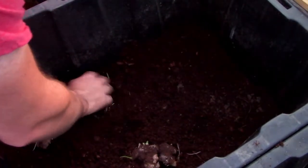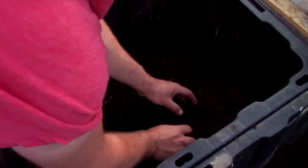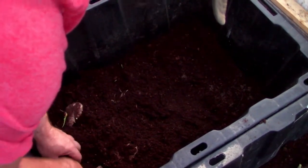I probably will add mulch to these eventually, but I don't need to do that right now. If this works, we're going to have lots of ginger. Because we're hoping, well, here's what we did: last year it more than doubled what we planted. And this year we're planting all of that again. So hopefully we double again.